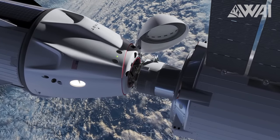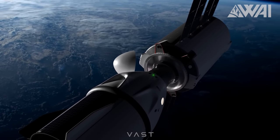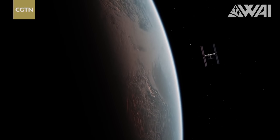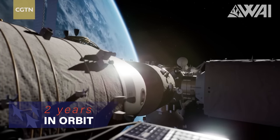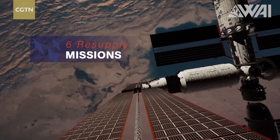The pursuit of privatization in the space station sector is admirable, highlighting a positive step forward. Yet, it's crucial to recognize and appreciate the existence of other established space stations, ensuring a complete perspective within the broader landscape of space exploration. One of them is the Chinese space station, commonly referred to as Tiangong. It has been in orbit for only 2 years, yet it has already had 6 resupply missions.